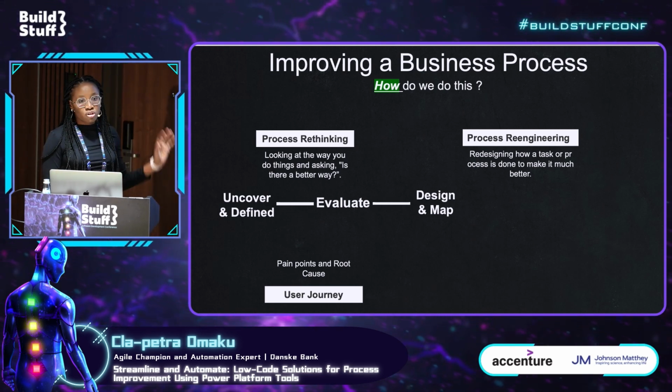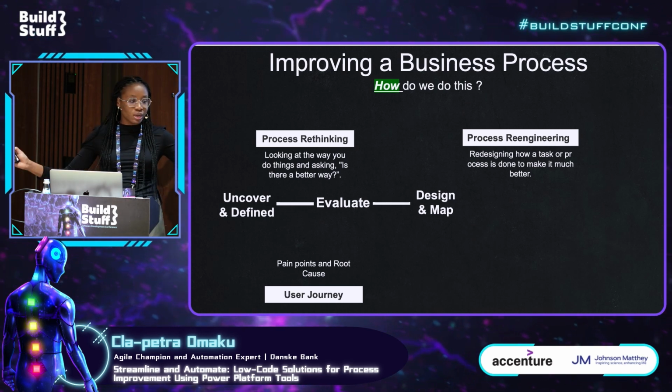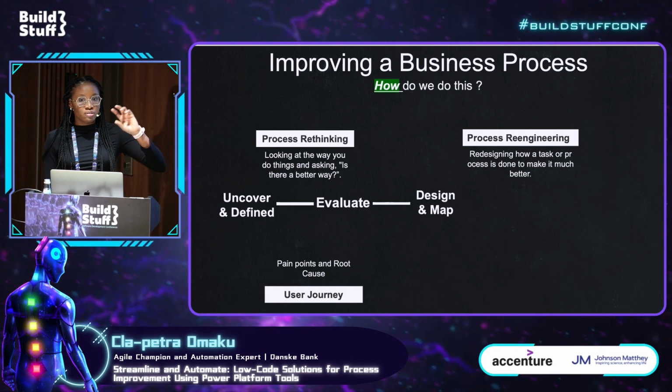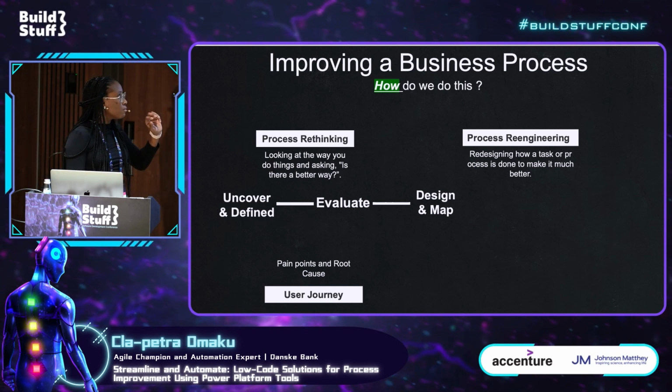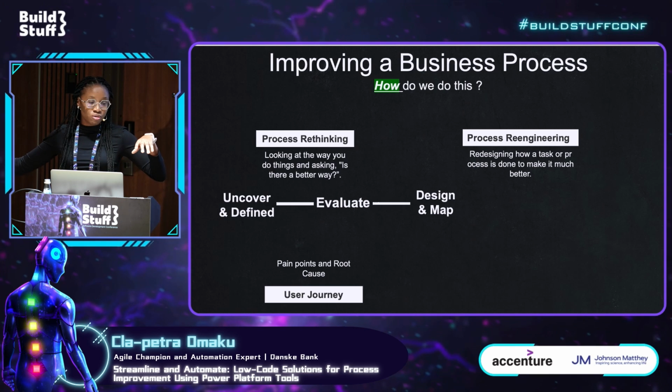So when we talk about process rethinking, often what people do is to basically look at the big picture of their process and look at those pain points or things that are repeated or things that basically don't work well and try to quickly draw a solution.